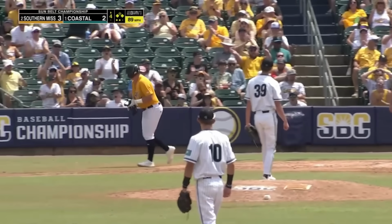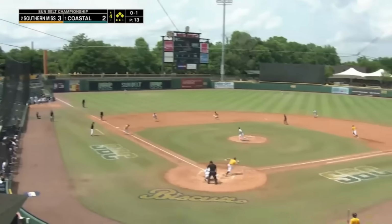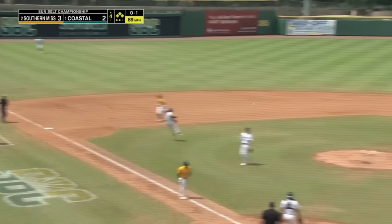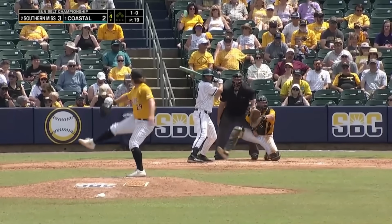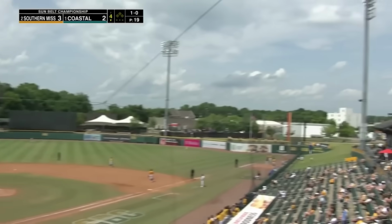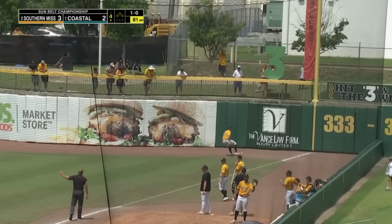Ball 4, bases are loaded. Big time. Doesn't matter whether it's a jam shot or not. Ball hit to Mitchell, and the inning comes to a close. Thorndike socks that one down the line, and that is a fair ball, going to get to the corner. Pato picks it up. Thorndike's got a double.